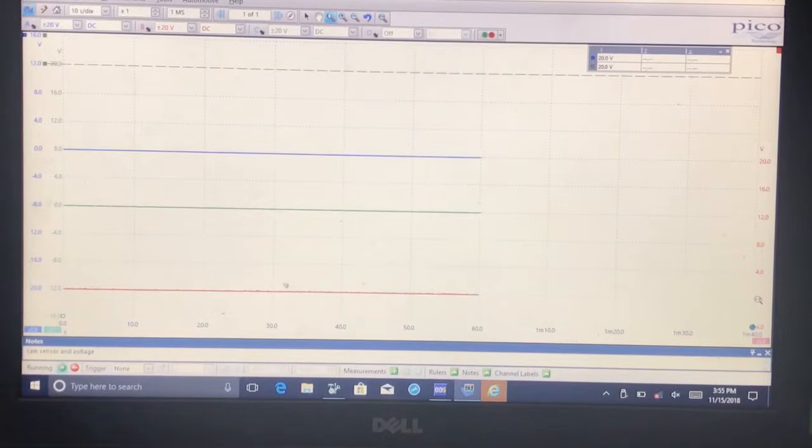Alright, so I have the Picos hooked up right now. Key's in the off position, like I said. The blue trace is going to be the outputs coming out from the PCM, and these two bottom ones are going to be the ones that we're getting back from the relay. So let's turn on our key and see what activity we get. Right now I have it on the 10-second per division time scale, so it shows a pretty good amount. If we see any interruptions, we can catch it.